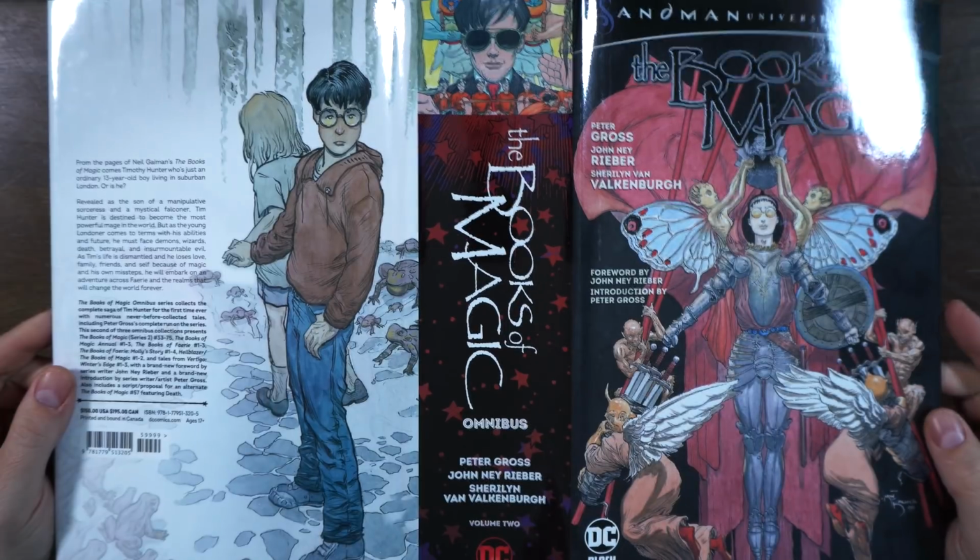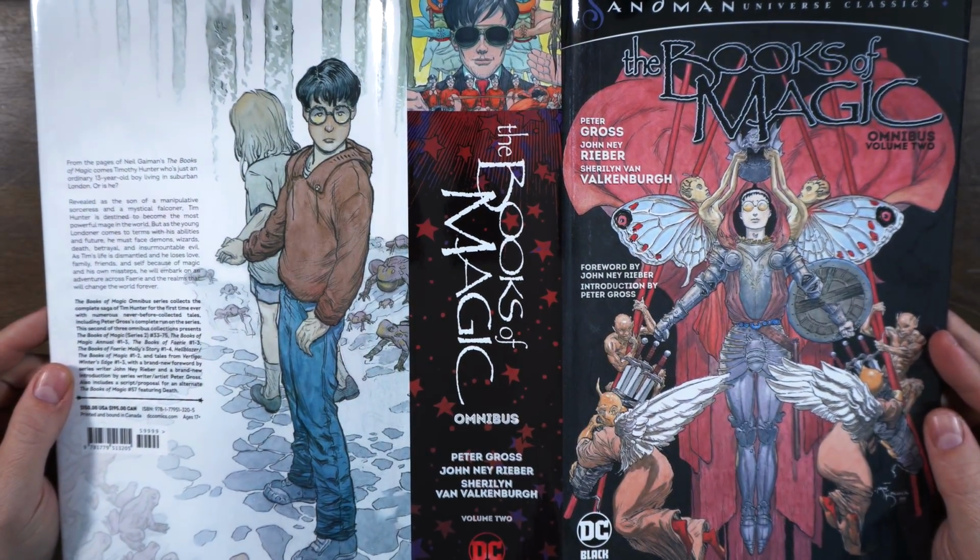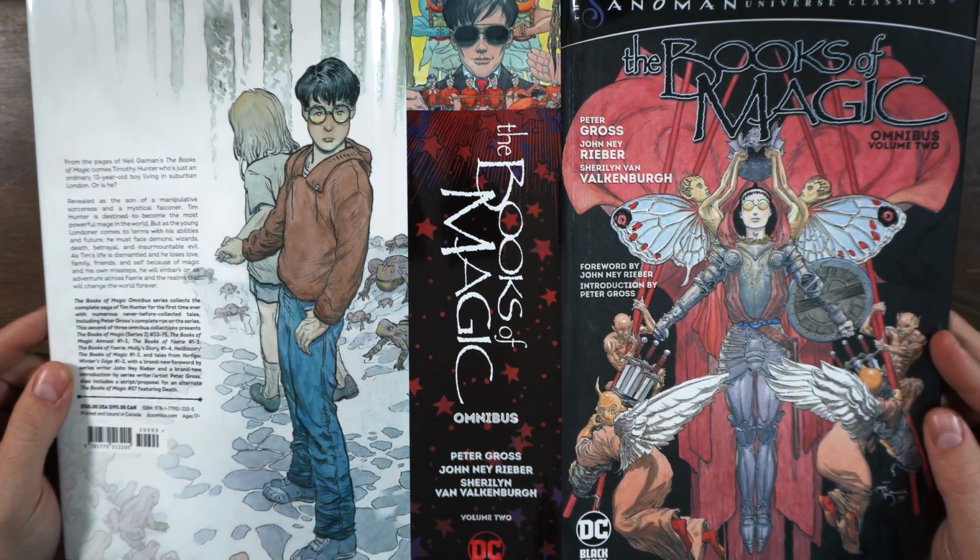I'm not really familiar with Books of Magic. I've never read it. Flipping through it, it looks like Sandman. It's got that DC 90s Vertigo art style to it. But we'll flip through it together and get the gist of it. All right, so the dust jacket for the Books of Magic Omnibus Volume 2. Peter Gross, John Ney Rieber, Sherilyn van Valkenburgh.